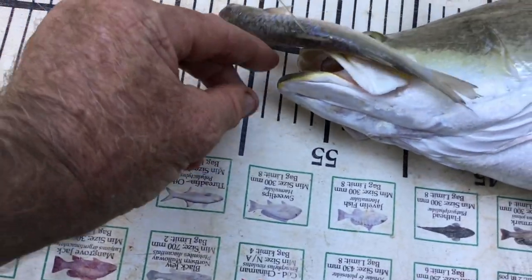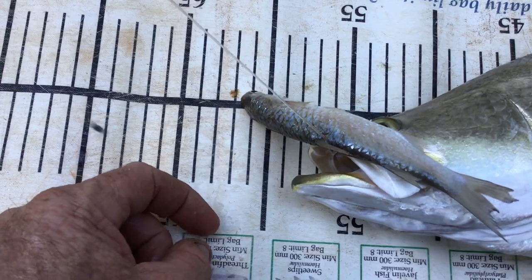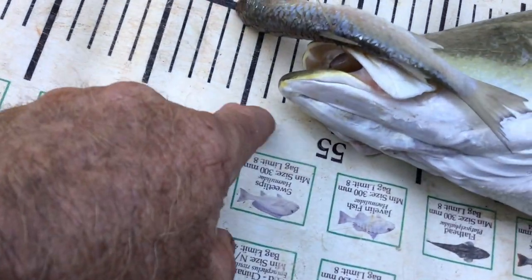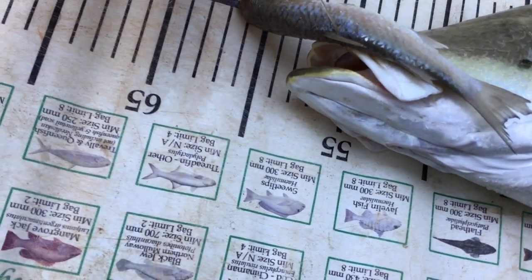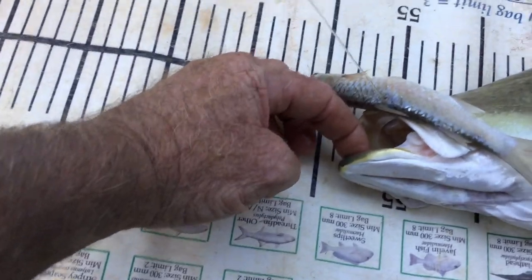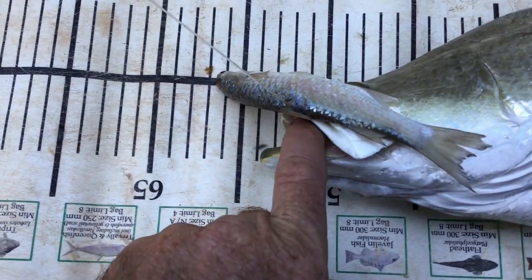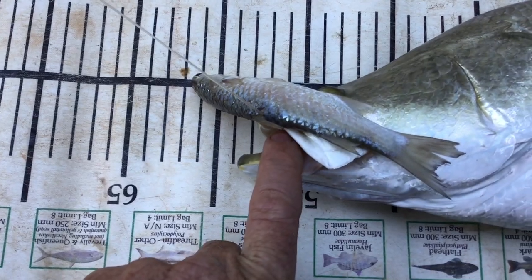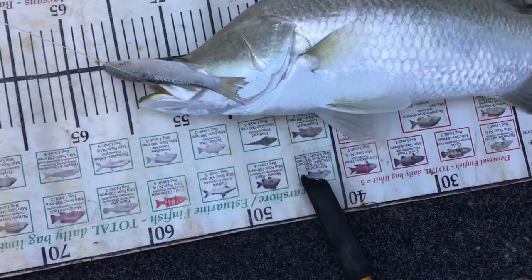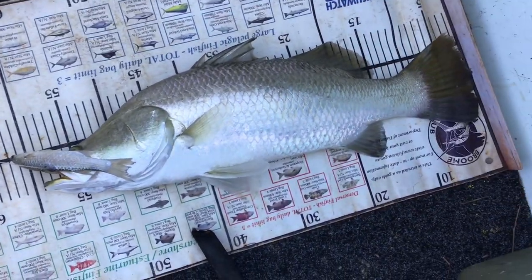He's not quite 60. Out there. So it's at 59, let's call it 59. Go over this side, it's 59. Yeah. Oh. That's a beauty. That's what we're here for.